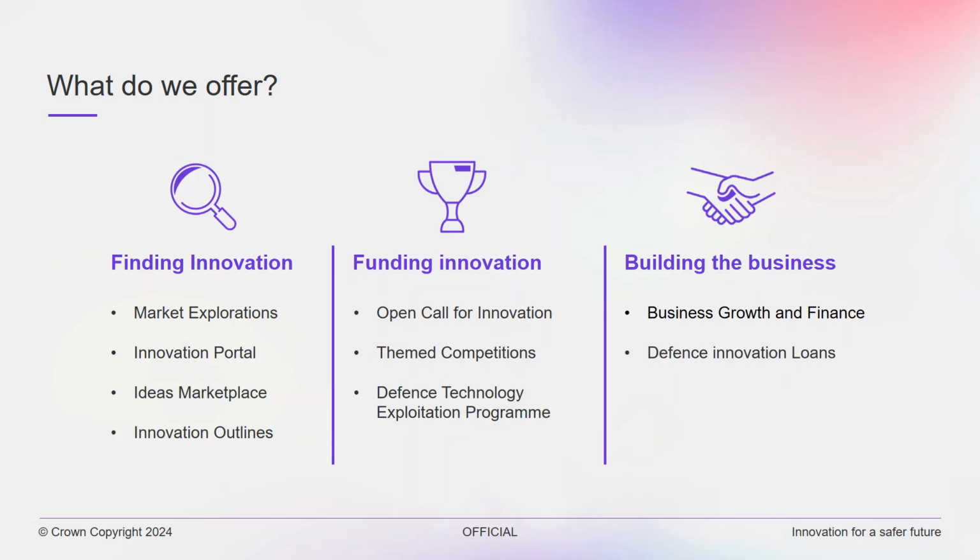We also run themed competitions. And this is a very different scenario where we have a customer with a very clear set of challenges and we put those ideas to the innovator community for you to respond with a proposal to solve those problems.